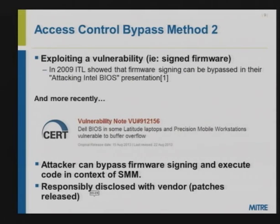This does happen, for example, for signed firmware updates. Sometimes this code can be pretty complex. No one's necessarily validating it, particularly at the firmware level, so there are vulnerabilities there. For example, in 2009, the Invisible Things Lab showed that firmware signing could be bypassed. They did this at their Black Hat presentation called Attacking Intel BIOS. And more recently, my colleagues and I also found a buffer overflow vulnerability in the BIOS update process.